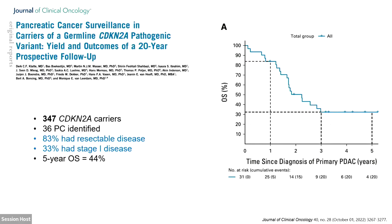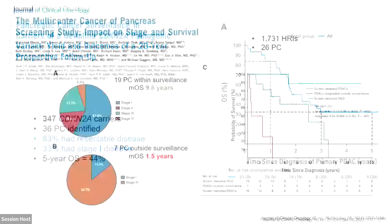This study provided the most optimism. This is the Dutch study. This is not the Dutch study. This is another European study. The prior was the Dutch study. This is CDKN2A, and you'll know this gene because it's mostly associated with familial melanoma. And what they saw here is that, again, 10% of patients. What was really cool and interesting and motivating is that 83% of them had resectable disease, and a third of that was stage one disease, and the cure rate and an overall survival of 44%. So that provided optimism.